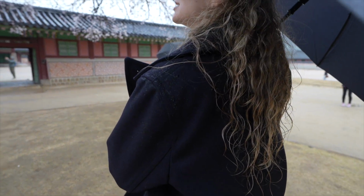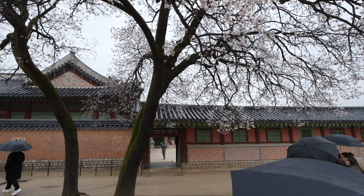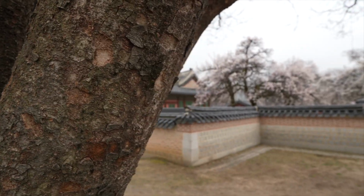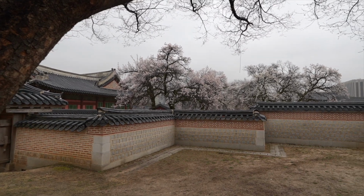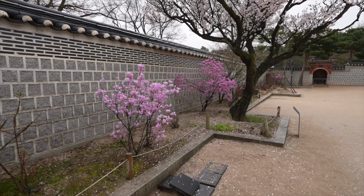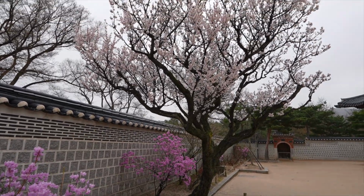In case it does rain, it does get cold, especially if you rent a hanbok dress, so always bring a coat just in case. One of the gems I love about this palace is actually the perimeters, where you got great cherry blossom views and also architecture. As you can see around the periphery, there's nobody, so you got great photo and video opportunities.